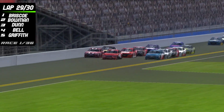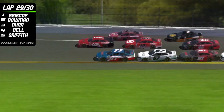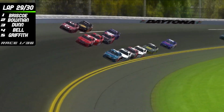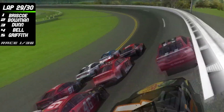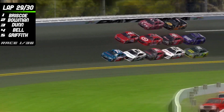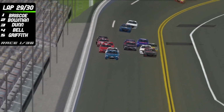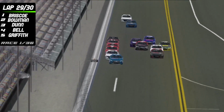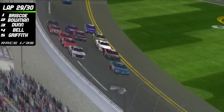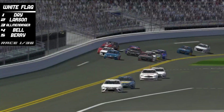He's now moving up, though. Can Marvin Day get to his inside? He's there. Marvin Day, he's going to take over the race lead now. As we're coming to the white flag now, folks, can Larson or AJ Allmendinger get to the inside of Marvin Day and maybe make a run for it? Larson moves up. AJ, can he slip to the inside here? He will. But Marvin Day, white flag, one more lap to go.